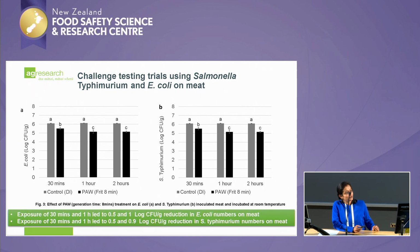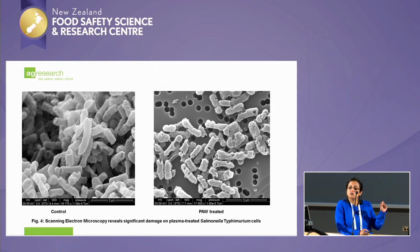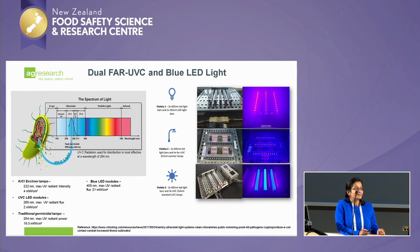What was more interesting is these changes on the bacterial cells. So these are the scanning electron micrographs on Salmonella typhimurium cells, and you could clearly see there is damage on the surface of the cells there, which is promising. Similar sort of structural damage could be seen on E. coli as well. So the work is in progress, and we'll know more in the coming few months or years.